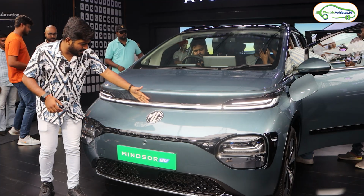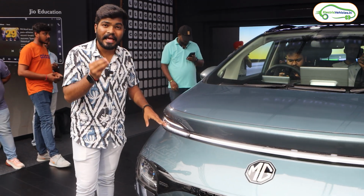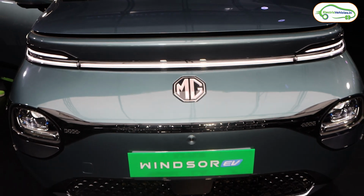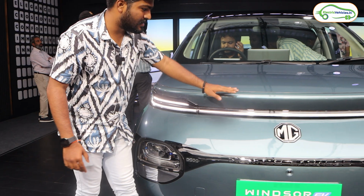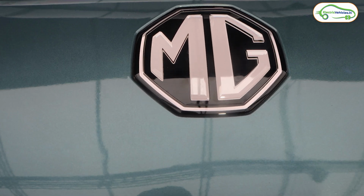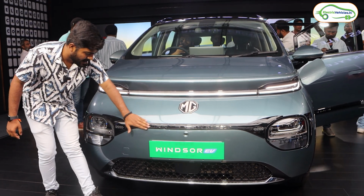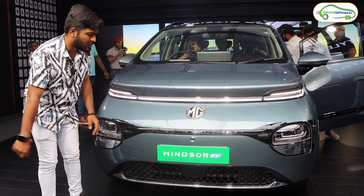Under the bonnet here we have the continuous LED DRLs, same as we saw in the MG Comet EV. This is a continuous LED DRL, and it's integrated with the side indicators over here, and under this DRL we have the MG logo, a beautifully embossed MG logo, and here they have written Morris Garages. I think this cladding is an accessory. You have to pay extra money to get this cladding on this MG Windsor EV.